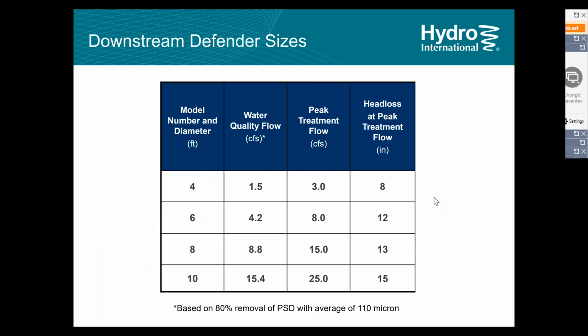The range of the most common sizes from 4 foot up to 10 foot diameter, and peak flows, as you see here. These are typical treatment flow rates listed as water quality flow, but we can take flows all the way up, 3 CFS in a 4, all the way up to 25 CFS in a 10. And then a 12-foot diameter, which we don't see in a lot of areas, but where we've got flow rates in the range of 35 CFS that we can actually treat.